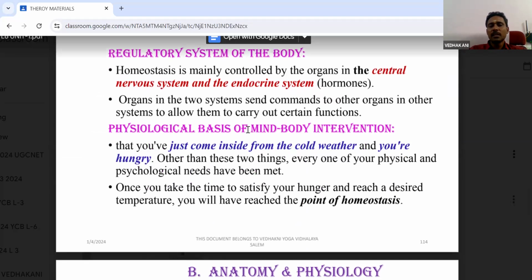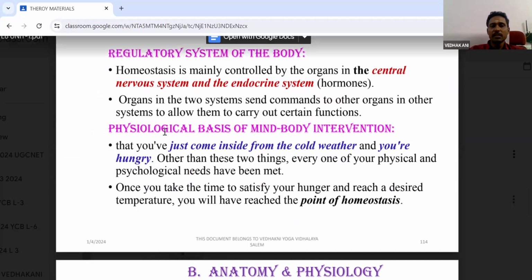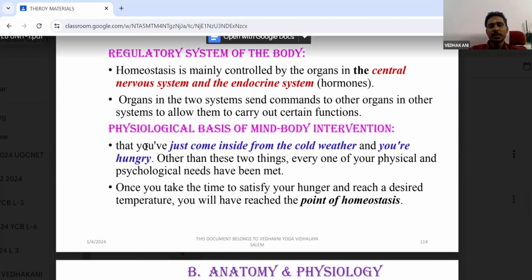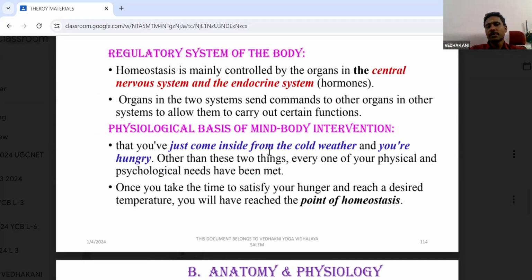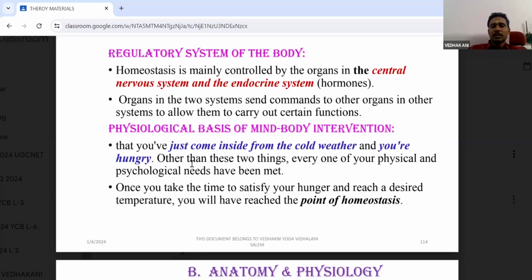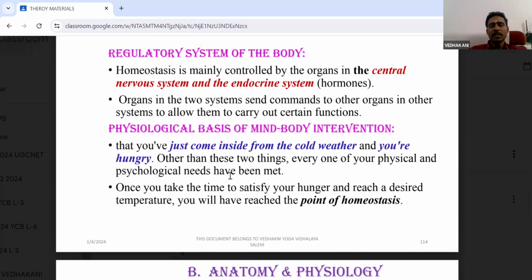Then physiological, the next subject about your mind, the physiological basis of the mind-body intervention. This is like you just came inside from the cold weather and you are hungry. Then other than these two things, every one of your physical and psychological needs have been met. So it is very simple.